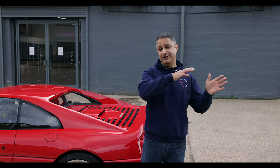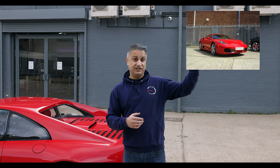Okay, so why a 355? Well, I have to go back a little bit further and talk about the journey that got me into the 355. I started off with a Ferrari 360 F1 back in 2005. Picture here. Lovely car, Rosa Corsa, black leather interior. Had that for a couple of years. Moved into a Ferrari 430, again, F1 box. Picture here. Rosa Corsa, cream interior.